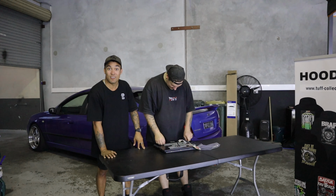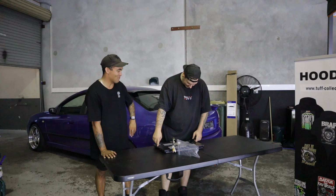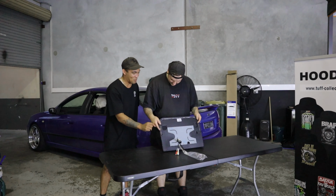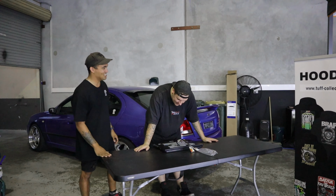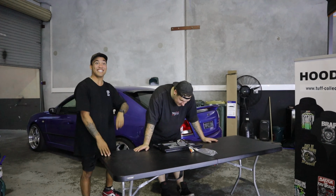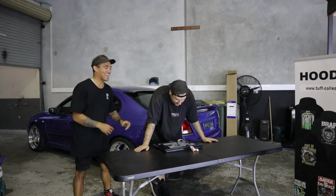Damn, Daniel, this thing is awesome. It's got lights in it? Yeah, it has an LED strip on the bottom, so it shines on the roof. Fancy. See, Daniel's liking it now.